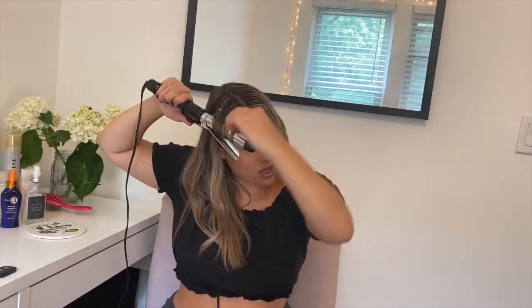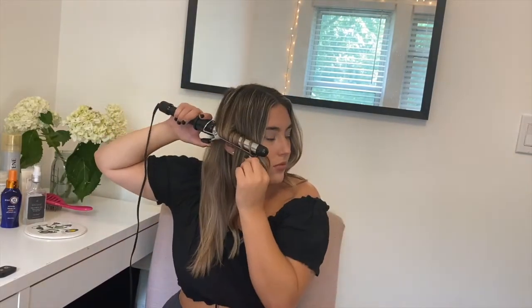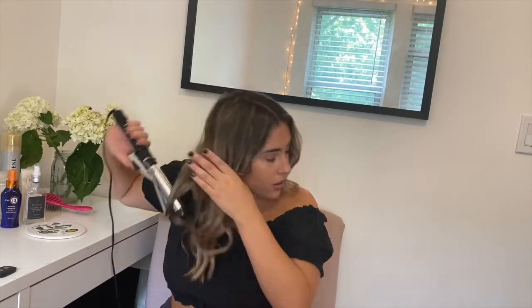I don't hairspray till the end because I like when it falls. So I'm gonna do the same thing. I wrap, clamp, hold. Sorry, I'm sitting on a weird chair. I've never done this before, so it's really interesting. And then I let go. And once the final curl is done, I turn this off because I burnt myself so many times on it.